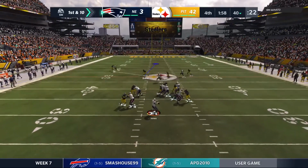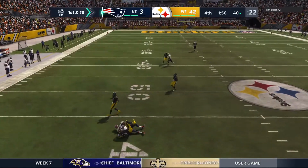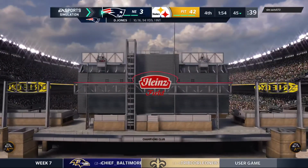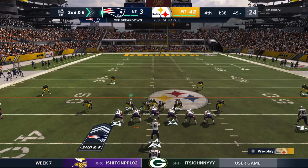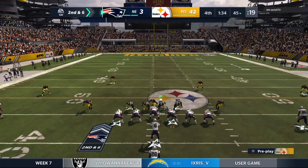Jones now on 1st and 10. Gets this to a standout receiver, Thomas. Jones pass. They'll contain him to just 4. Second down. A gain of 4. It's now 2nd and 6 at the 45-yard line.